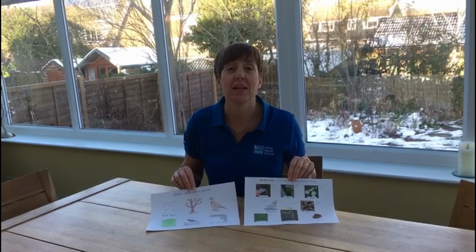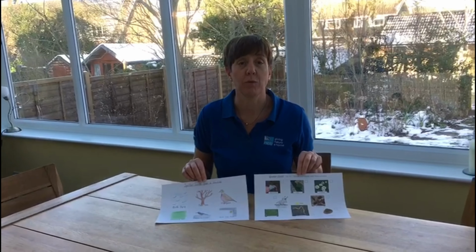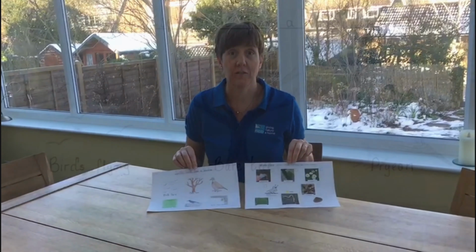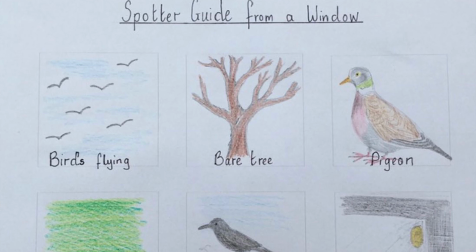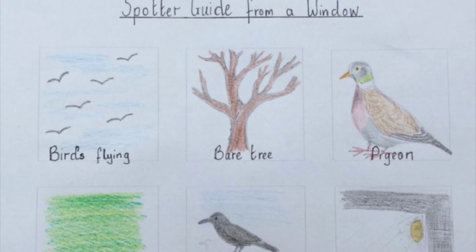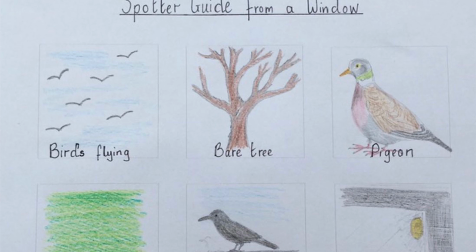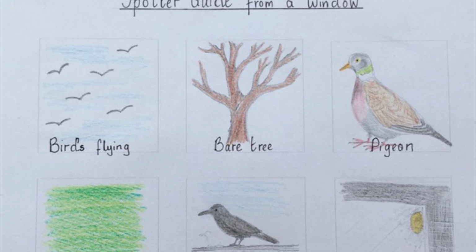To give you an idea of what to do for your spotter guide, I've made two examples, one for each of the nature hunts I've done. The first is a spotter guide from a window. I spent about 20 minutes looking out of my upstairs window, just after breakfast, before lunch, and then late afternoon. I used coloured pencils for the drawings and pen for the title and labels.